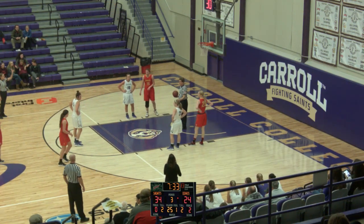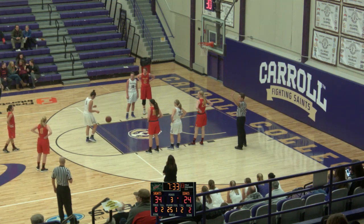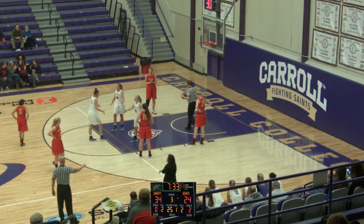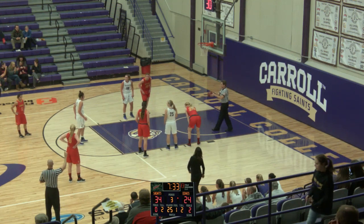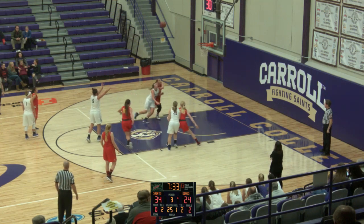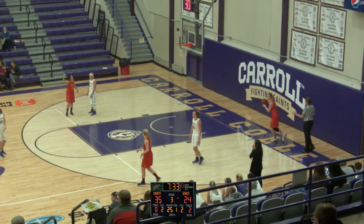And I told you at halftime, if the Saints can get to the rim, draw those fouls, and get a few more free throws, they could blow this one open. And that free throw, no good on the first one. On the year, Dowdy is shooting 56% from the free throw line. Connects with that one, and that makes her 2 of 3 on the night.